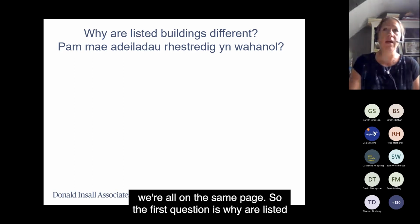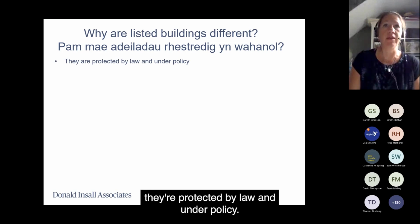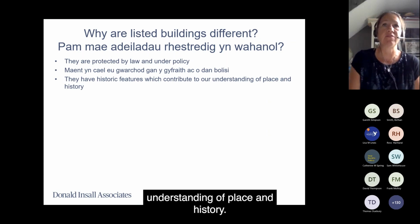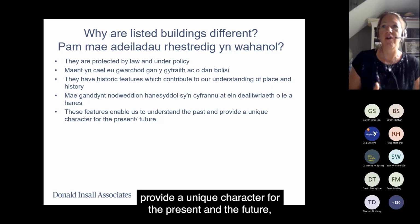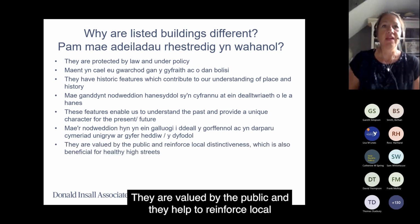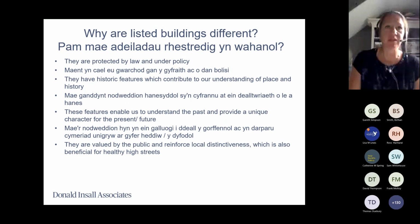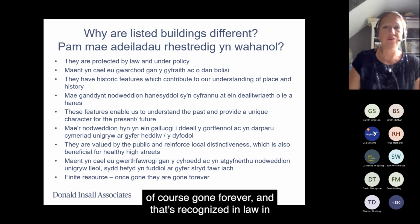So the first question is, why are listed buildings different? They are, of course, different because they're protected by law and under policy. Because they have historic features which contribute to our understanding of place and history, because these features enable us to understand the past and they provide a unique character for the present and the future. They're very often one of the main reasons that we love individual places. They're valued by the public and they help to reinforce local distinctiveness, which is also beneficial for healthy high streets. However, they are a finite resource, and once gone, they are, of course, gone forever, and that's recognised in law and policy.